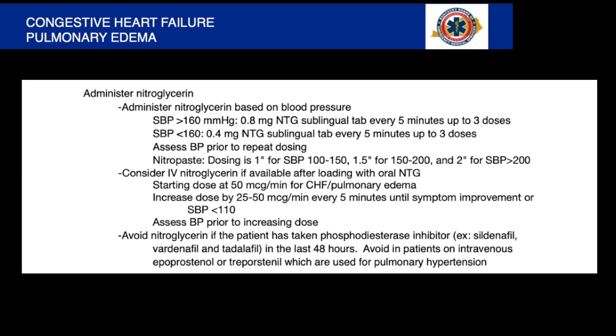How long should you continue doing it? Well, until they become either a systolic of 100, and let's say 110, really. I'll make that change in the next update here. 100 to 110 on their systolic, or the patient says that they feel better. And that's when you'll stop giving the nitroglycerin. If you've started by giving that bolus nitroglycerin via the mouth at 400 micrograms at a time, what you can then do is start them on a nitroglycerin infusion.